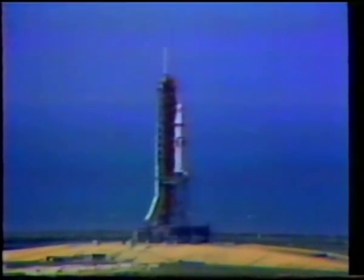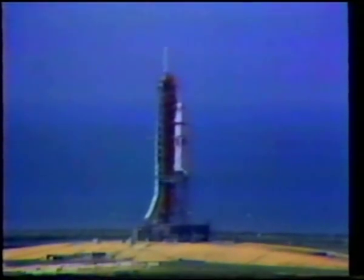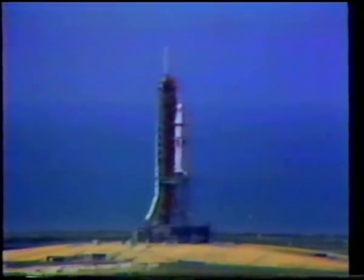The second stage LOX tank now has been pressurized, and the first stage fuel tank has been pressurized. We should have pressurization on all fuel tanks by the 30-second mark in the countdown. We're approaching the 2-minute mark in our countdown. Everything's continuing to run smoothly. Mark, T-minus 2 minutes and counting.